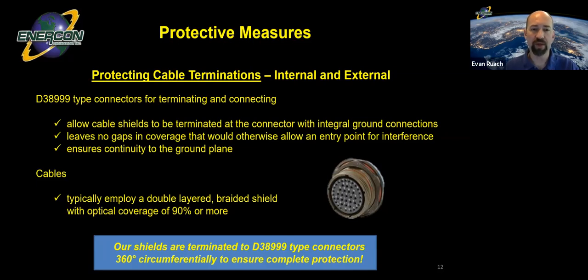You are able to do a full 360-degree termination of the shield. So this doesn't leave any gaps that would let any of the EMI into that cable or into that piece of equipment. And it ensures continuity to your ground plane, because the connectors themselves have integral grounds that ground into either your piece of equipment, which then goes into your ground plane, or you're able to take a drain wire off of those and connect straight into your ground plane.